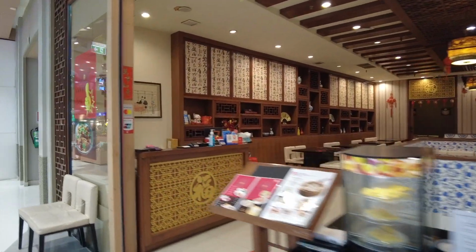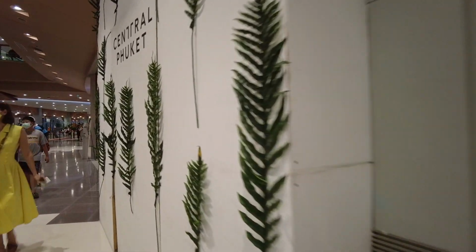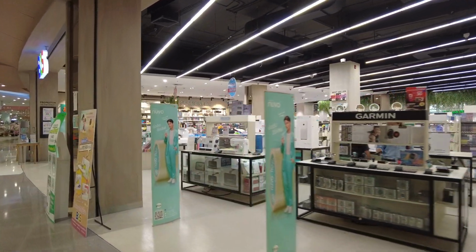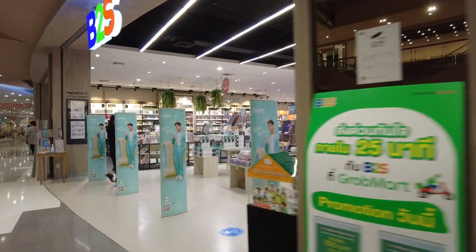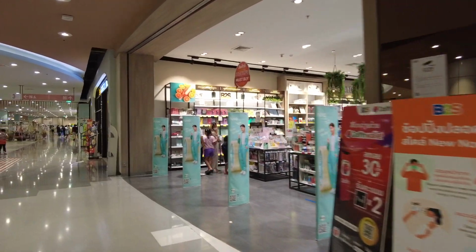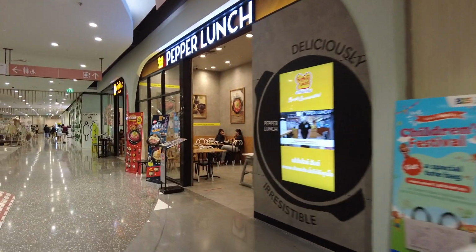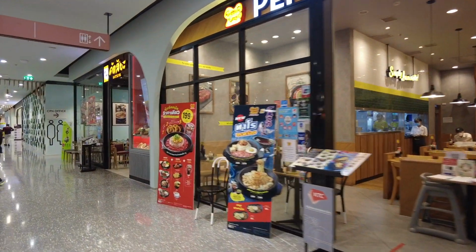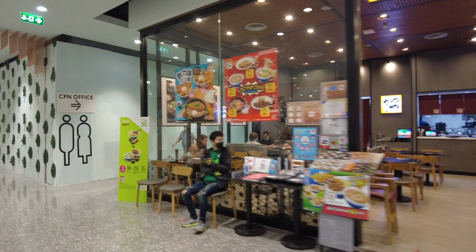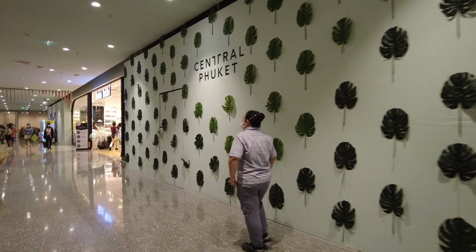So lots of restaurants to choose from here. Of course you've got the cinema if you want the cinema. Oh, of course I forgot, upstairs they've got the banking area. So you've got a few shops, cinema, and then the banking area upstairs, which is quite a few banks. I think they're all there. Don't think you need to see that, and possibly you're not even interested in seeing that.